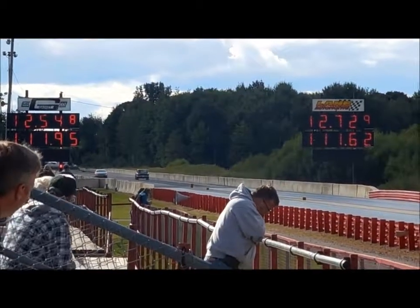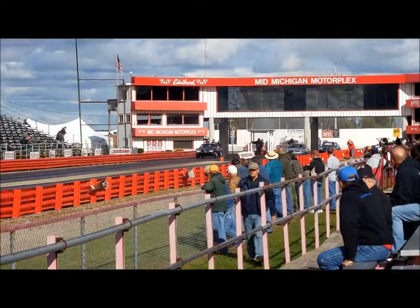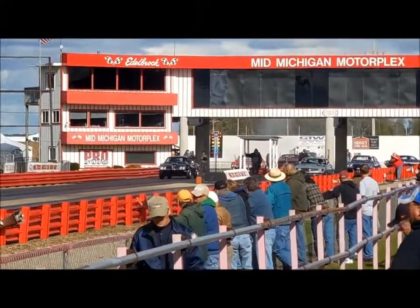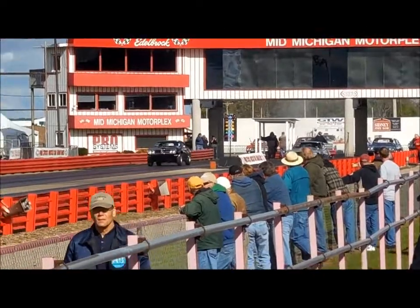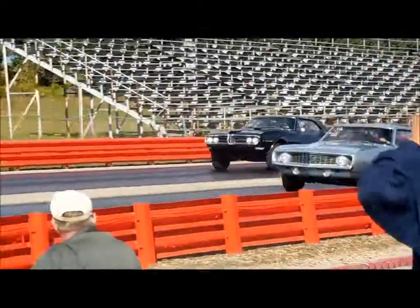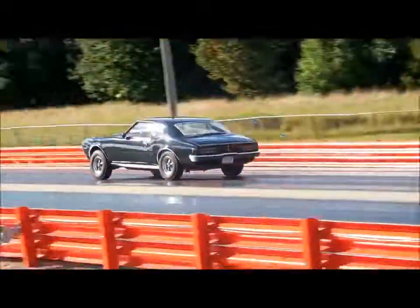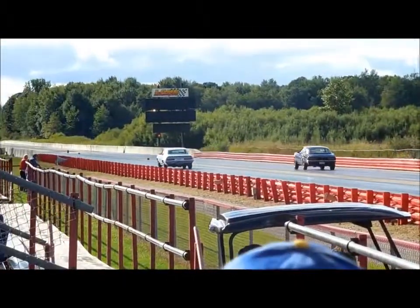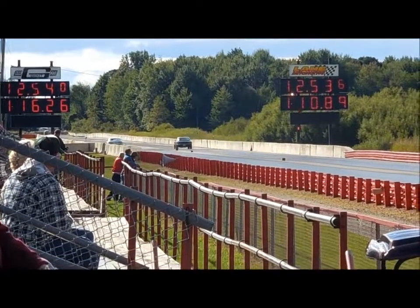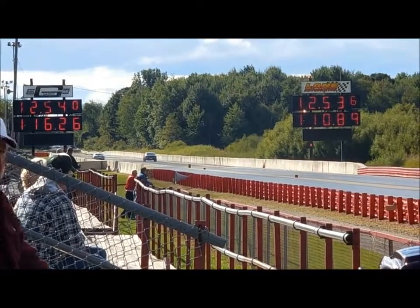Winner, Nova, 1254, 111 miles per hour. 1968, rated at 340 horsepower for the Firebird and 366. The winner of this one's going to be the Firebird, because he did not red light.